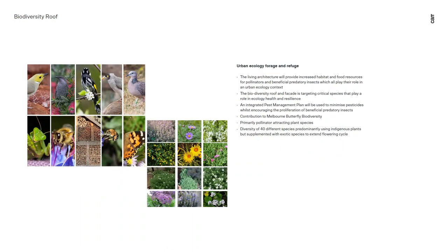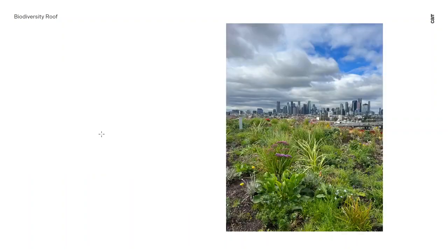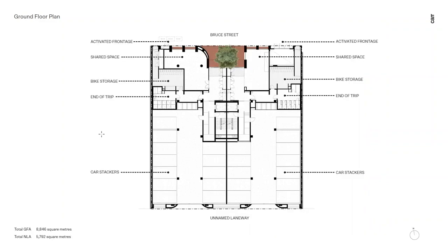So we worked closely with Sydney Design Collective and Jugglify to specify species that would encourage pollination, of both pollinators and of predatory insects, and hence the birds as well. They're predominantly indigenous species, but there are some exotic species in there to extend that flowering cycle, and that's the rooftop in action. The ground floor plan, you can see here the symmetry of that floor plan.